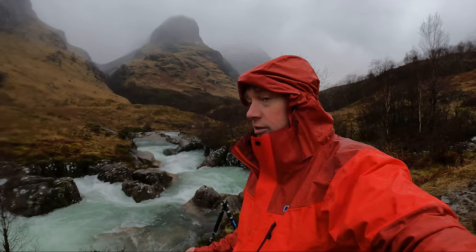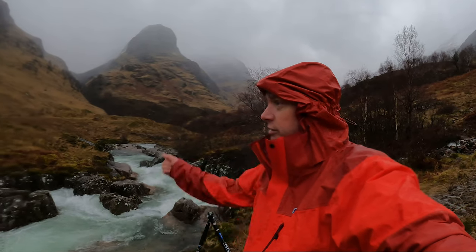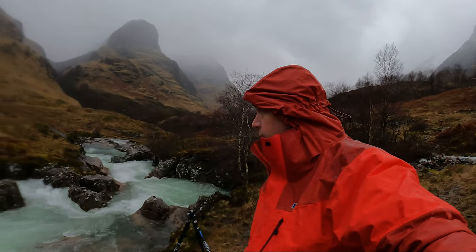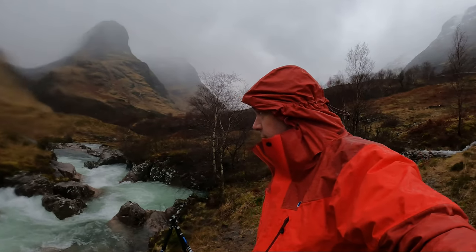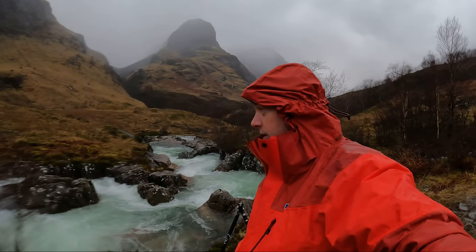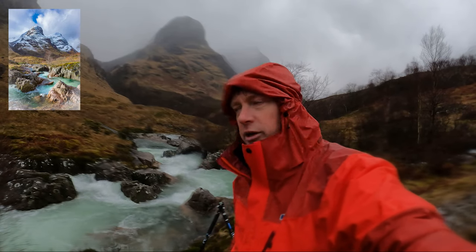These S Bend Rapids, it's a fantastic location. I've been coming here for the past 15 years, not for photography, but for leisure and climbing the mountains. It's fantastic photography-wise. I've been coming here every 2 years, and it's a brilliant location. It's fantastic just to come back here. I come back every time I'm in Glencoe, and capture it in different seasons anyway.